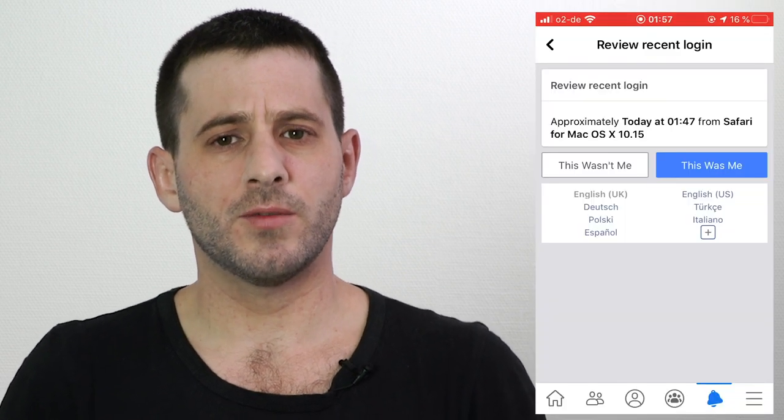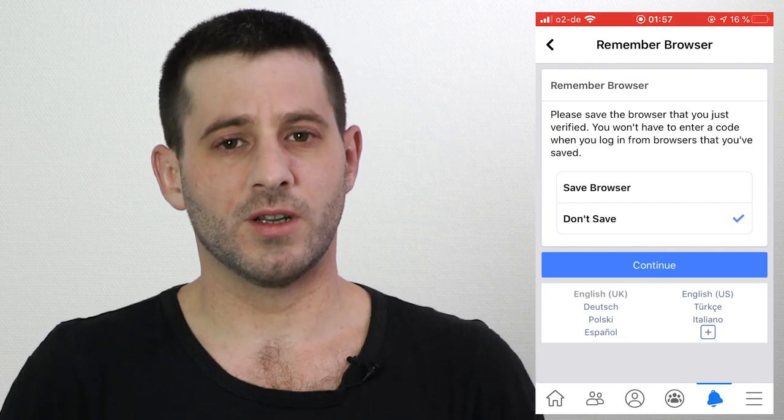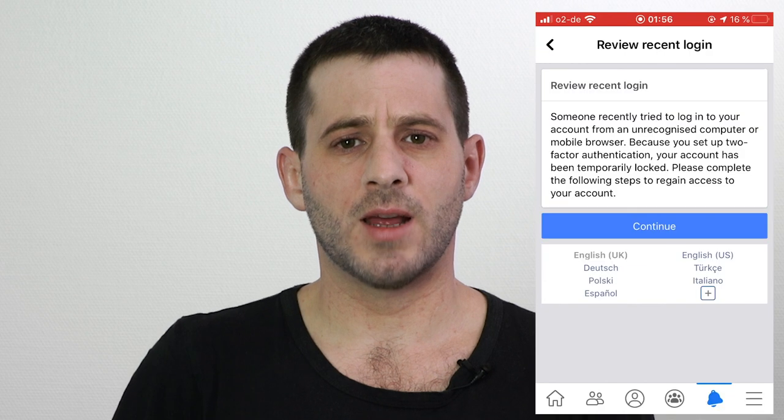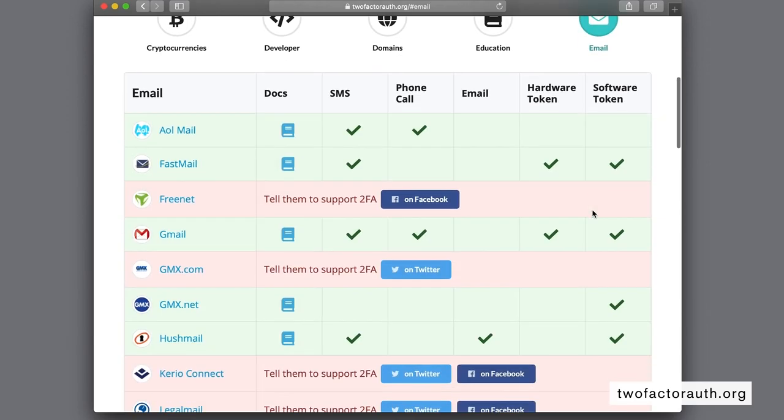You can decide to say this was me or not, and only if you decide this was me, you are allowed to log in. When anyone else has your password and is trying to log into your account, you get the same kind of message. As long as you do not approve, your attacker cannot log in. You can get these messages either by SMS or using a separate app on your phone. Not every website supports both, so your options are dependent on the choices that the website made.